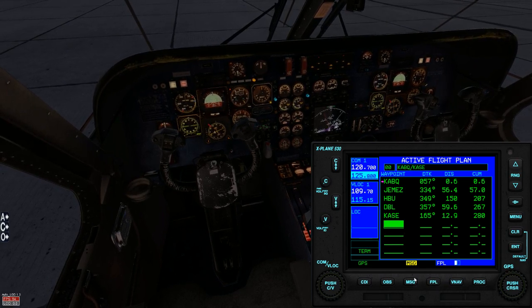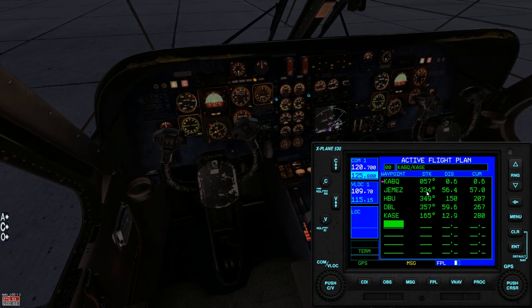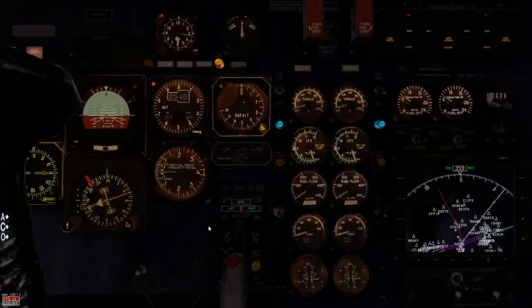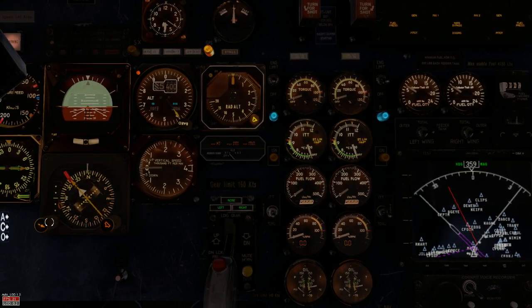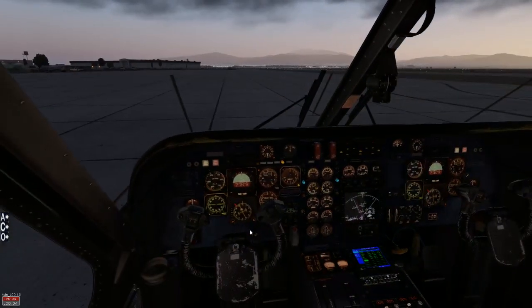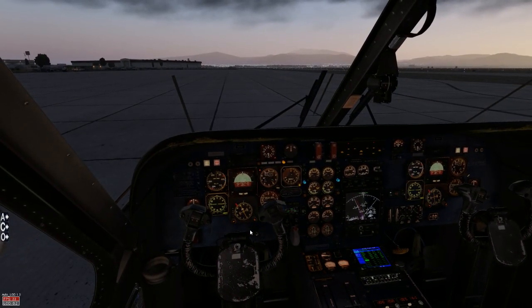Alright, so this is going to tell me to set track to 057, which I'm not going to do. What I'm going to do is put it direct to 334, which will be our first real intercept. So Gemez 334. Set the course over here to 334. And we'll get our weather, see what runway we're using, and see what the altimeter is here.